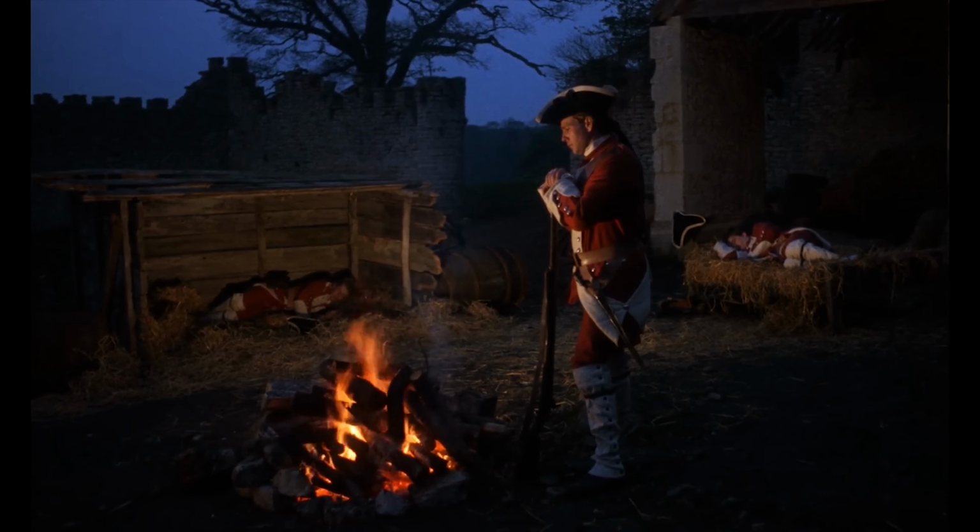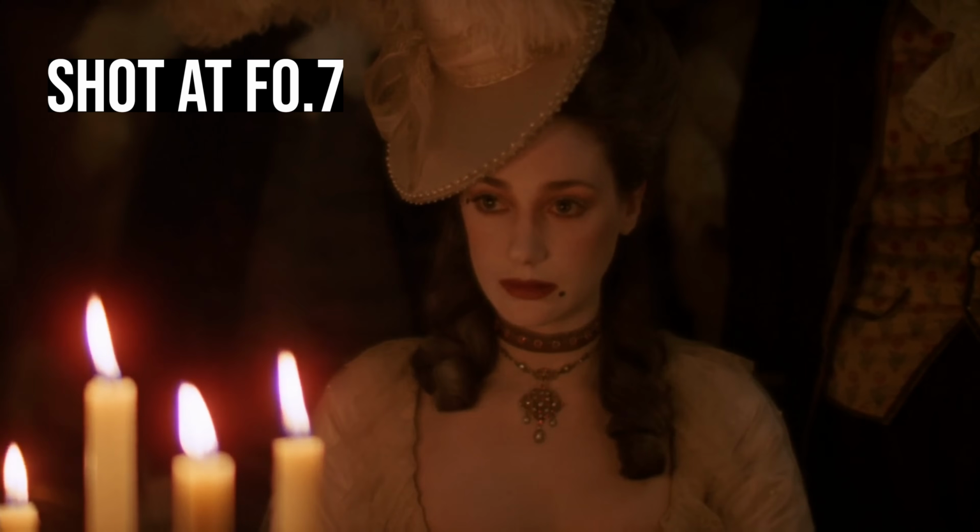Wow, candlelight only. We're going to go Barry Lyndon style. You know what Barry Lyndon is? No. Stanley Kubrick did a film at like f/0.7. It was all candlelight only.